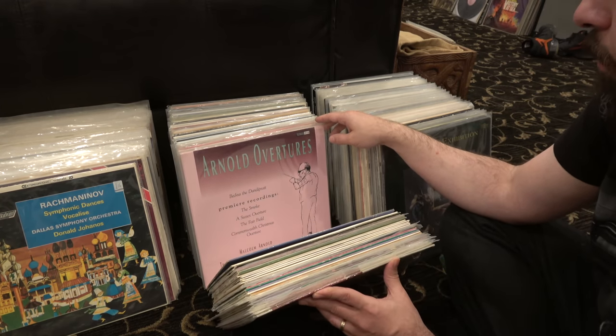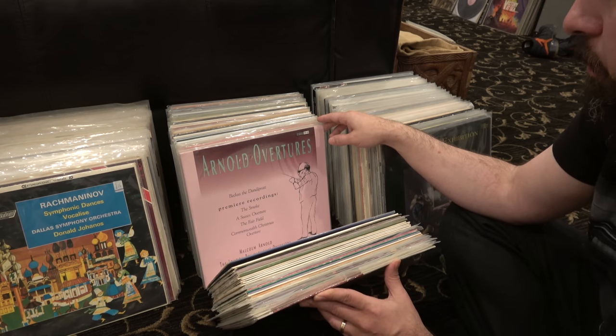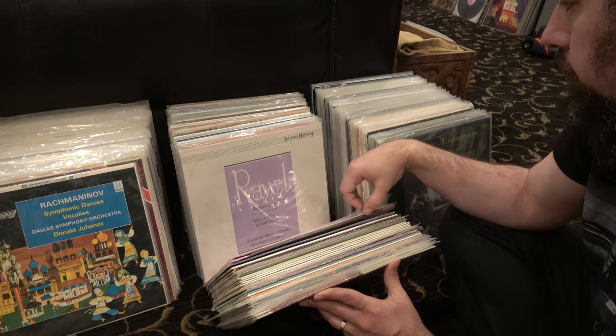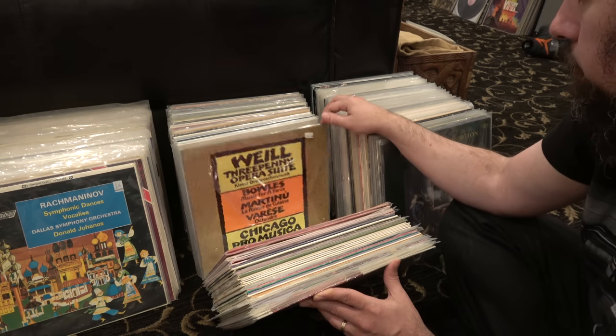Now we're getting into reference recording stuff. He had a pretty substantial amount of this. Some of that stuff was mixed in a lot of other places throughout the collection, so a lot of these I ended up missing out on. But I made sure to get the better titles in the boxes that had them.